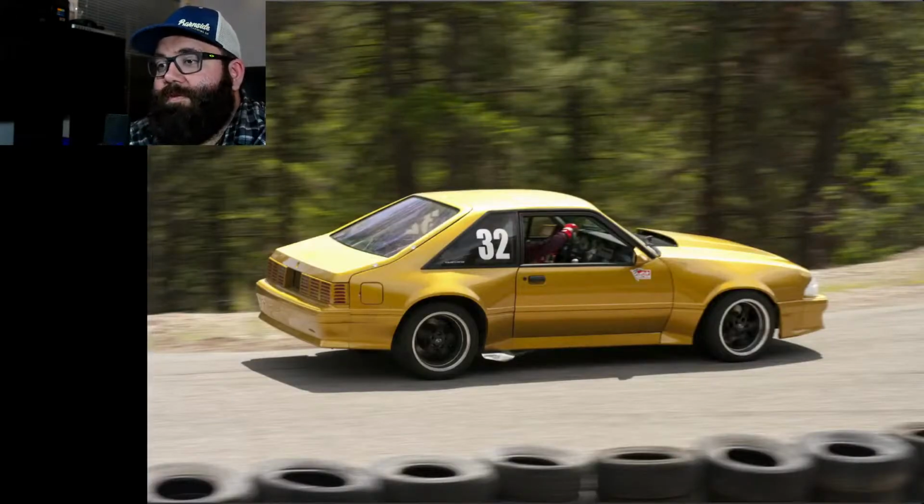This was not something you see every day. It was a molded wide body Mustang. It was fairly well done bodywork wise, but not something I would have been taking up this hill. I mean, it would have real potential to get pretty beaten up, but he was definitely pushing pretty hard.